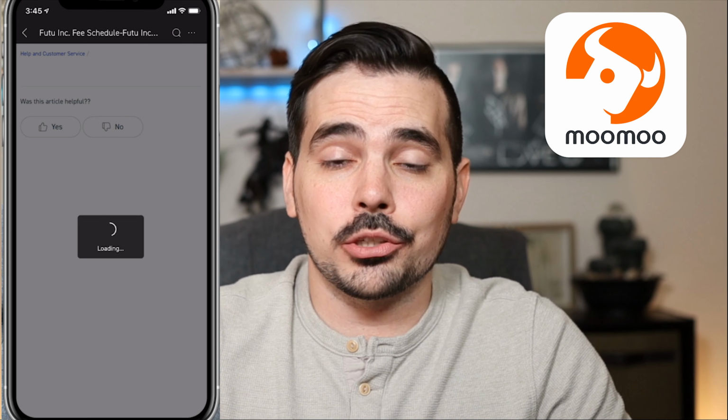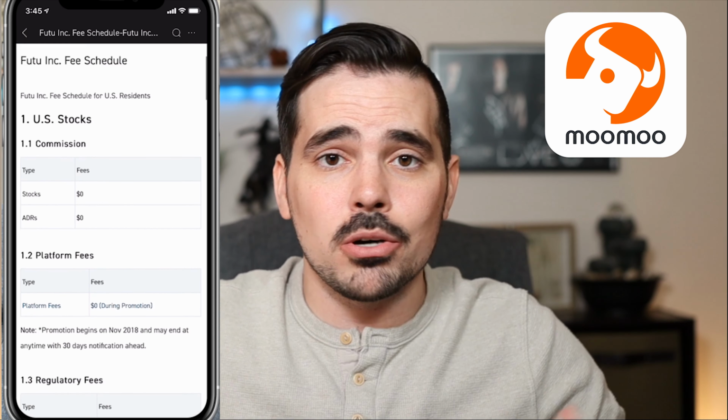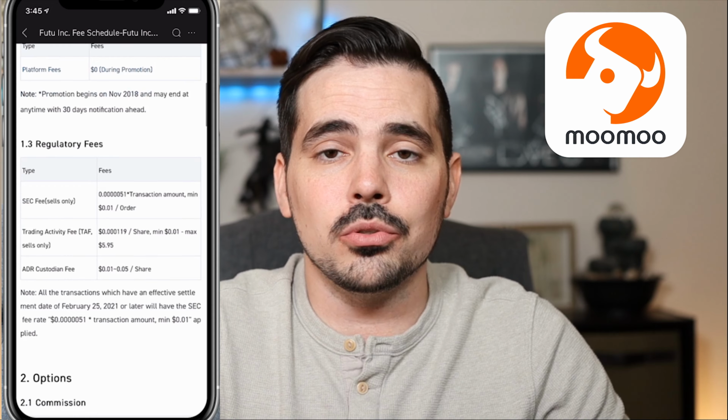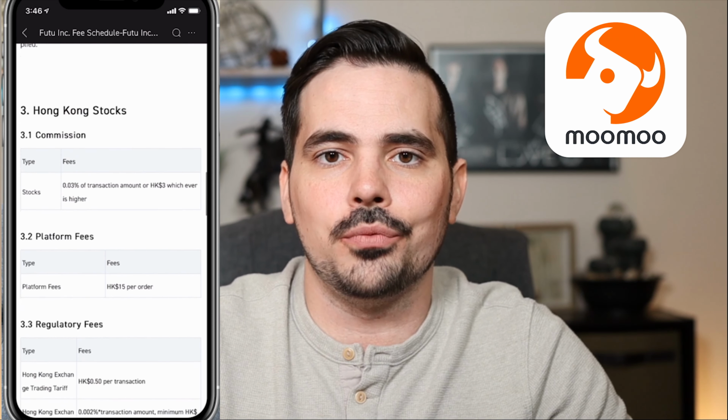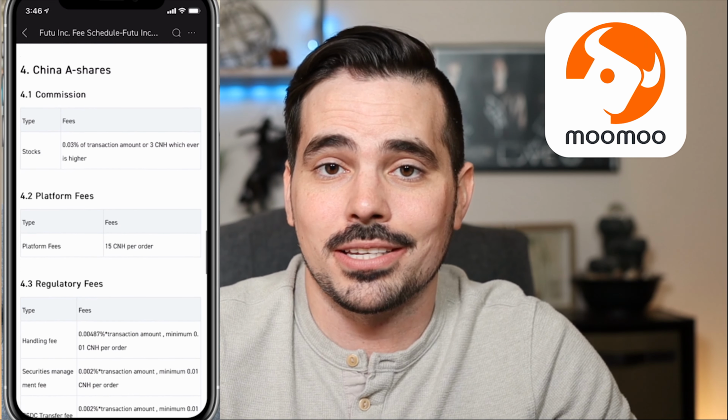Now, when it comes to actually fees on the service, pretty much most of the platform is entirely free for you to use. Whether it's just creating your account, having money in, withdrawing your money, there are no fees to do pretty much most basic things on the app.